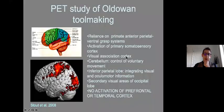The other really interesting thing around Oldowan toolmaking is that Dietrich Stout and colleagues, some time ago now, in 2008, got modern day Homo sapiens experimental nappers to replicate a number of different technology types, including the Oldowan and the Acheulean. Whilst they were napping, they conducted brain scans to see what parts of the brain were firing in the making of that technology. Of course, caveats accepted that it's a modern human brain rather than, say, a Homo habilis brain or an erectus brain. But I think it shows some useful insights.